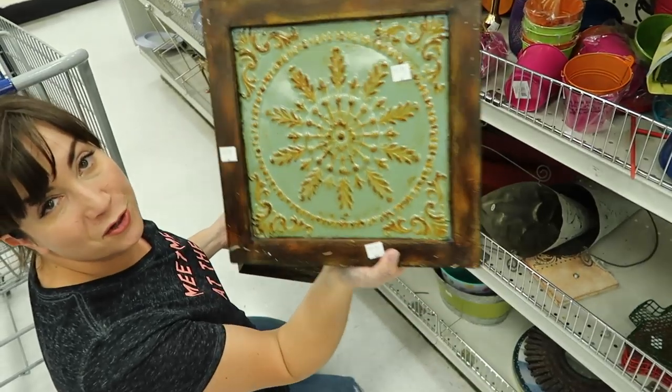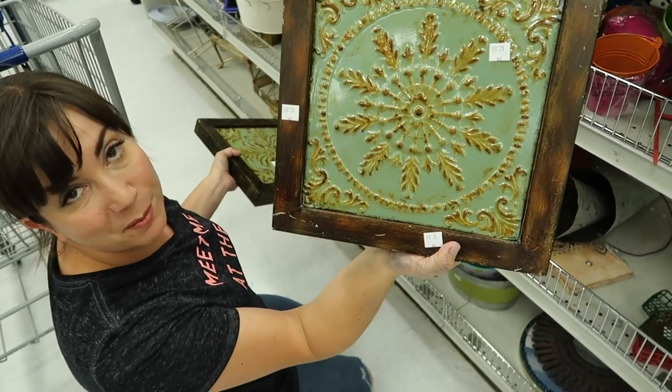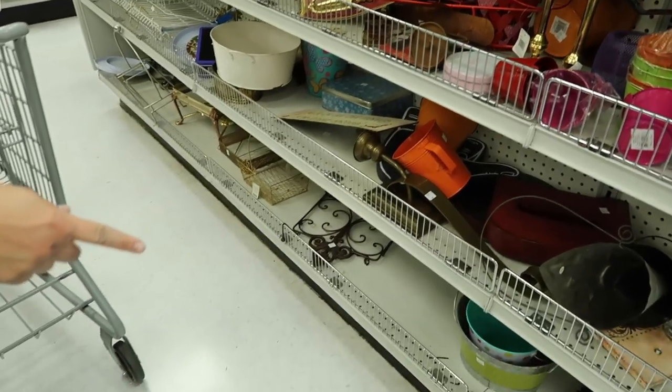So I found 2 of these. They always look good painted, $2 each. I'm gonna pick them up. I'm thinking about that mirror, but I don't know.